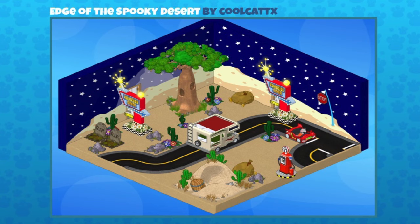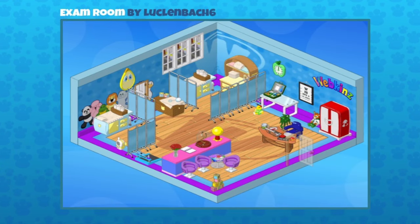I was just going to ask before we move on, is that a family score prize, that bed in the middle, the camper bed? Yep. I love that. That's awesome. So cool. Very cool. So let's move on, and it's our last one from today, and it is from Luklen Back 6. Mandy, you give it a shot.